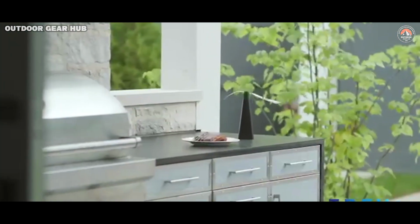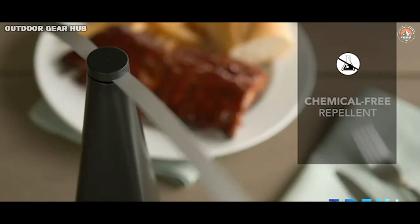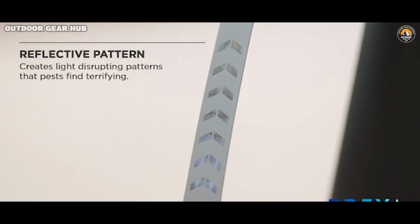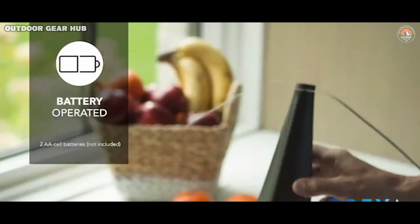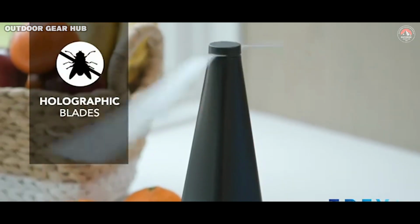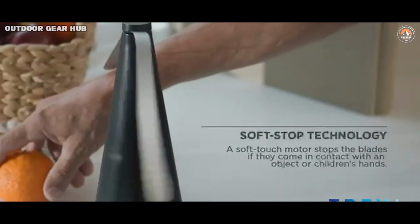The blades are soft enough not to hurt fingers, so it's kid-safe, and it runs silently while you enjoy your meal. Set it on your table, near your tent entrance, or by the cook station, and watch the swarm vanish. This fan may look simple, but it changes the entire feel of your camp experience. Less swatting, more chilling, because nothing ruins a perfect sunset meal faster than a mouthful of bug.